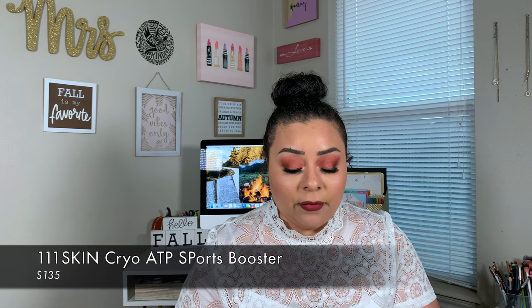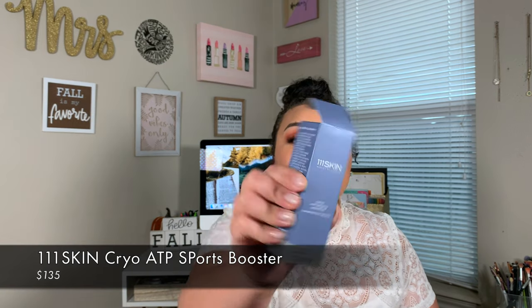And then the last thing was an add-on. I picked this up for $18. This product retails well over $100 by itself. I got it for $18. I loved the way that this transformed my skin the last time I had it. This is the 111Skin Cairo ATP Sports Booster Boost Serum. This, you guys, transformed my skin when I started using it.